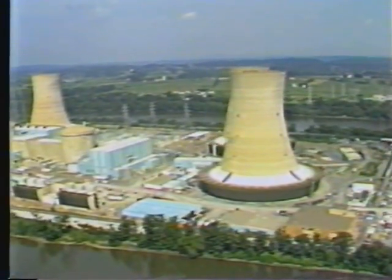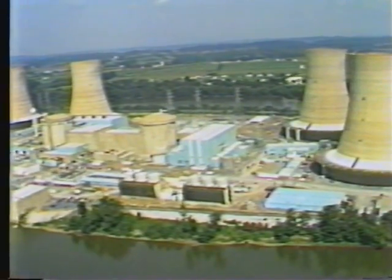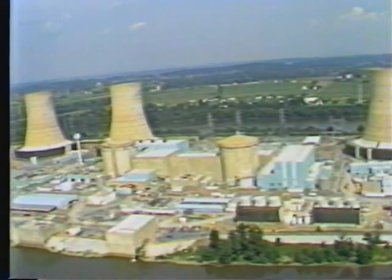The accident at Three Mile Island, Unit 2, on March 28, 1979, captured the attention of the world. What happened in the accident and the actions taken to recover the plant are part of a cleanup story that is still not over.